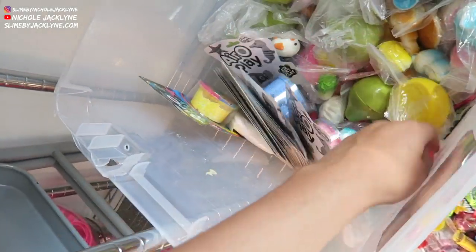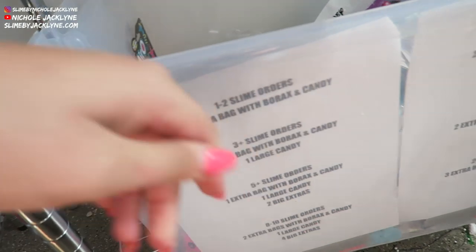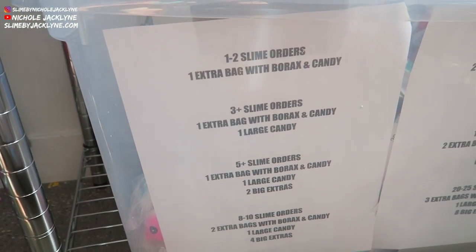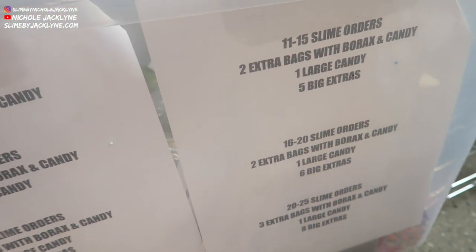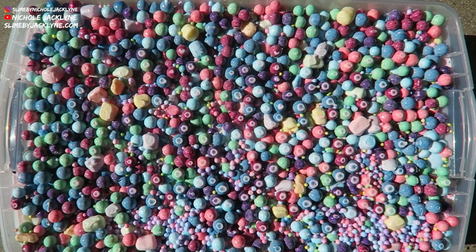So just to get you guys aware, if you're ever wondering how to get more extras, this is how we have our shop set up. If you ever wondered how to get more and if you want to do anything crazy, it's like this.